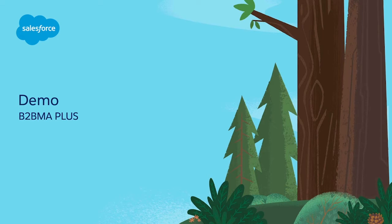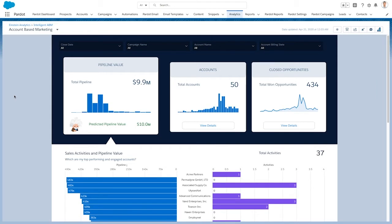Talking about B2B MA Plus was great, but I think it would be even better if we went through it live. B2B MA Plus allows you to connect to external systems or sources of data to create new data sets that you can build custom dashboards and predictive models on top of. We didn't want to leave you with a blank canvas, so we created two intelligent apps with out-of-the-box predictive models to help you get started: Intelligent ABM and Marketing Campaign Intelligence.